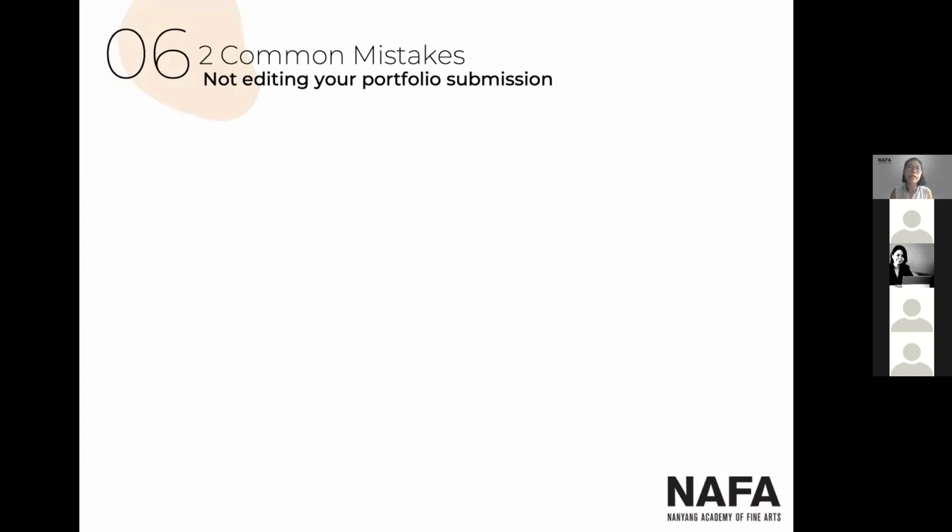These two are the biggest common mistakes that we often see when it comes to a portfolio submission. Primarily, number one, above it all, it's about not editing your portfolio submission. What we mean by not editing a portfolio submission is, I'm just going to select based on the image files that I have, 15 images, and then I'll just click submit. That shouldn't be the way a portfolio submission is done.